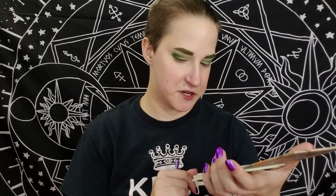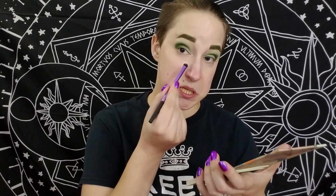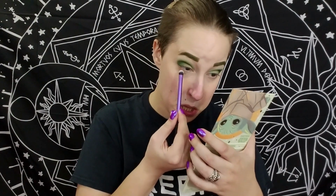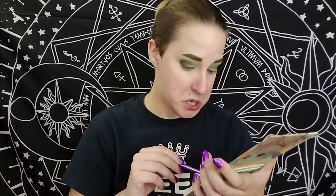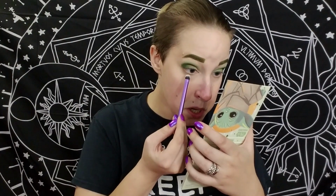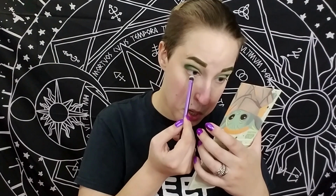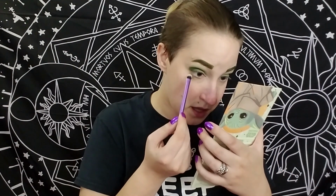Okay, because I want to get a little jazzy, we're going to go in a different green, and we're going to do Little Frog right here using my Real Techniques shading brush. We're just going to start doing that. I've been kind of living for the variant color on the inner lower lash line. I'm not sure why. I guess it's my attempt at being all kinds of fancy and edgy and editorial. It does have micro glitter in it, and you know how I feel about that.